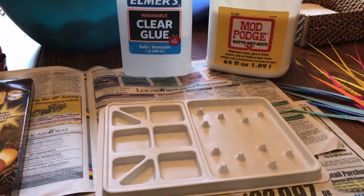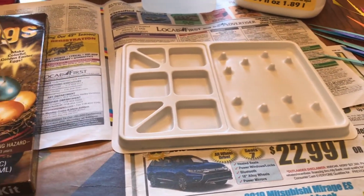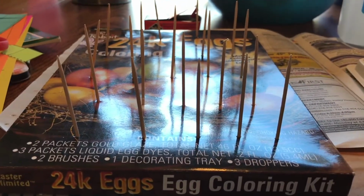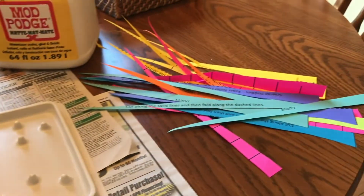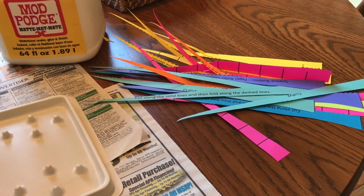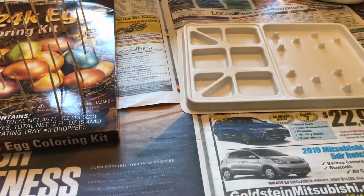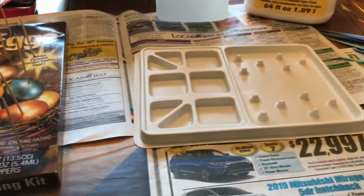And in keeping with our recycling theme, I have a tray left over from our egg dyeing, and I'm going to use the box from our egg dyeing kit for our beads as we make them so that it could dry. Here are the cut pieces of paper from our roller coaster experiment. There are the leftovers. And you'll notice I have some newspaper down so that I can keep the table from getting too messy.